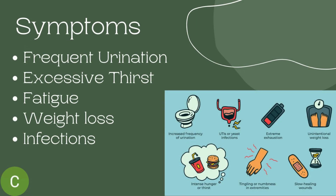Some symptoms of diabetes include more frequent urination, excessive thirst, fatigue, weight loss, and an increase in infections. When blood sugar levels are high, the kidneys are not able to take in all the glucose in the body, so it is excreted in the urine. This excess glucose combines with water, causing increased urine production and frequent urination. Elevated blood glucose levels can lead to an increase in thirst as the body tries to flush out excess sugar through urination.